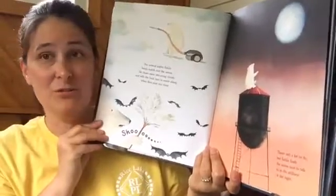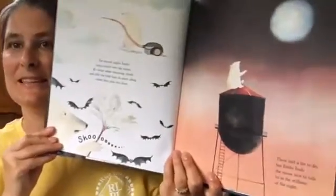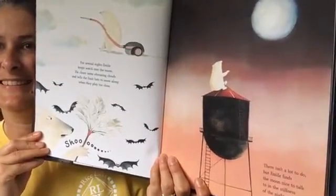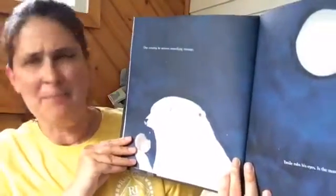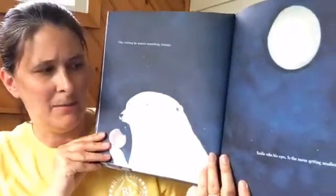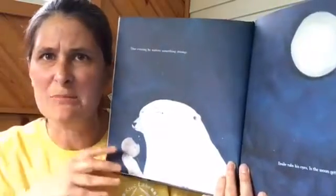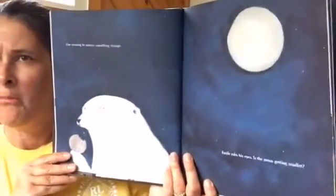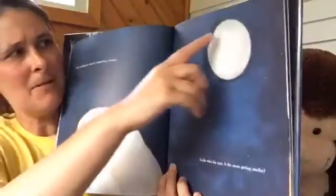There isn't a lot to do, but Emil finds the moon nice to talk to in the stillness of the night. Just Emil talking to the moon. One evening, he notices something strange. Emil rubs his eyes. Is the moon getting smaller? What do you think? Do you see a difference? Maybe right there I see a little bit of the moon. It's disappearing.